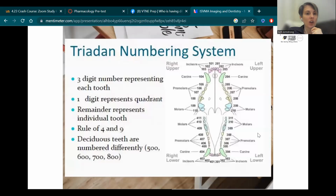All right, so the Triadan number system, okay. This is a way for us to be able to locate teeth and then also be able to share that information with other people without people getting totally confused, right? Every single tooth has a number and they are 3 digits. The first number represents the quadrant that it's in, and then the last 2 numbers are the tooth itself, on that side.